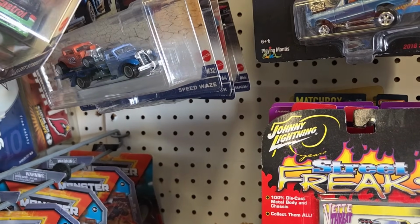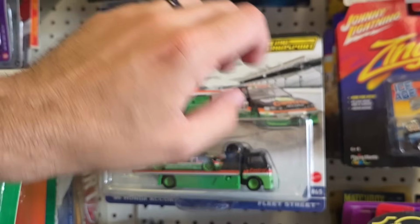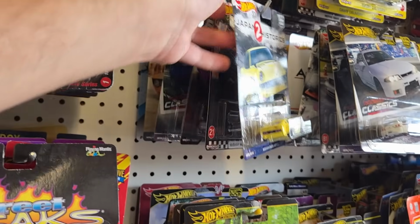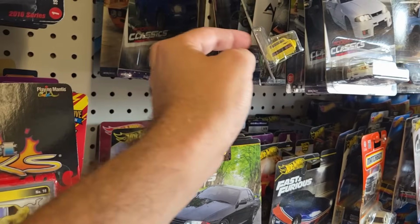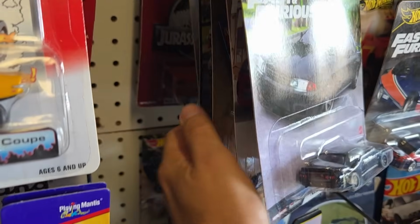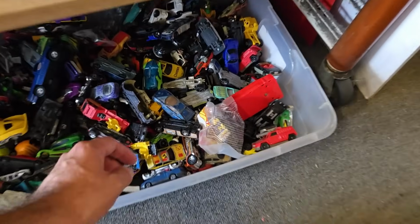Yeah, see, this store is what's up. They got a lot of cool stuff at this spot. This guy definitely goes and hustles for sure, because you don't just show up at your door. Look at that. Japan Historics Fair Lady Z. What? That's dope. I've never seen that before. This is some real deal stuff here. We got a lot. Oh, here we go. See?